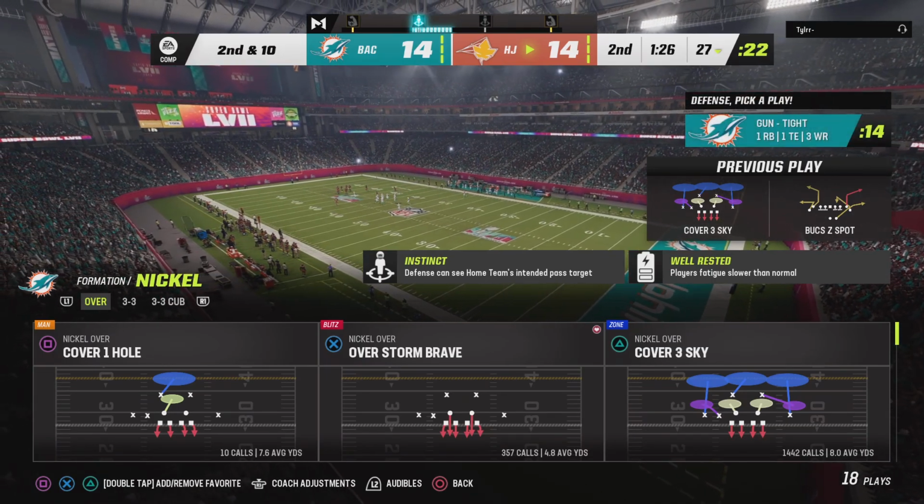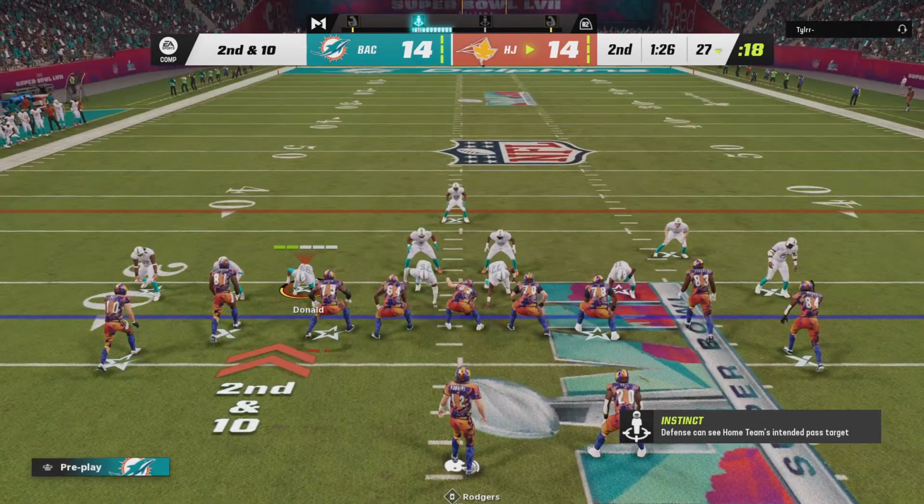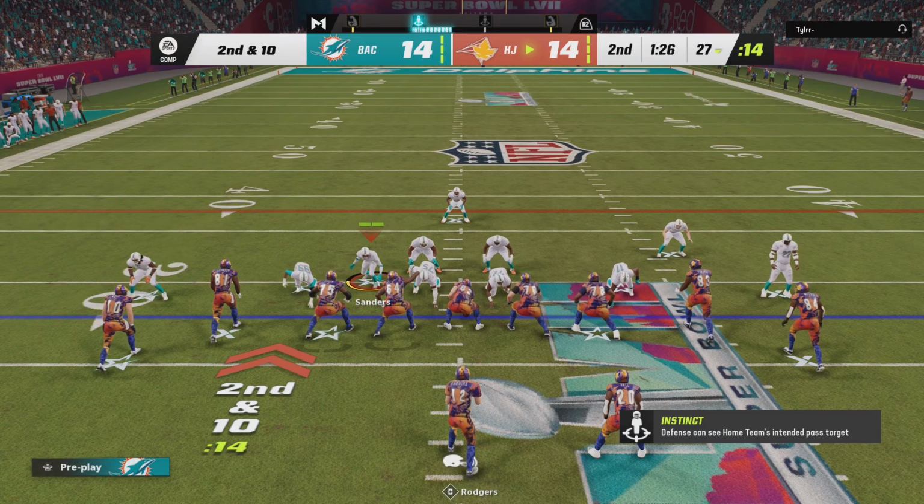Secondary getting picked apart pass by pass. Obviously, they need to make some adjustments there on the back end. And because offensively, we know that they're not going to be shy about throwing that football.